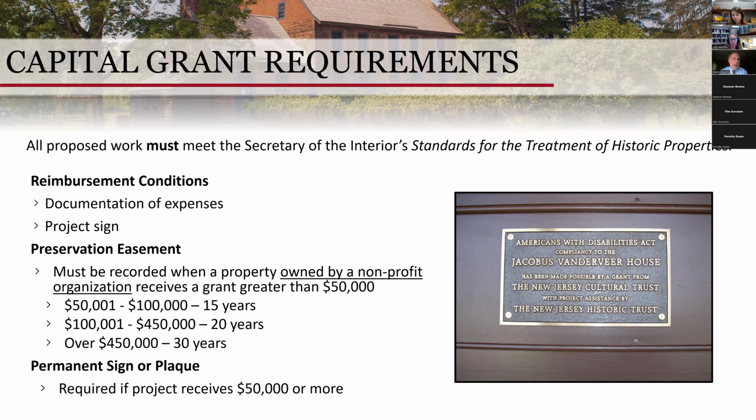Other requirements dealing with capital grants. The project sign: we do require that during construction there's a project sign that gives credit to the New Jersey Trust as well as the state and the fund that this comes from. We give you all the specs and details for that, but that's a requirement of a capital grant.